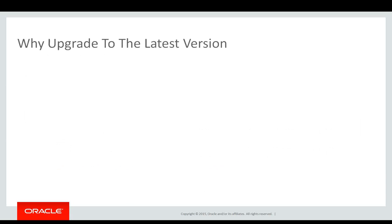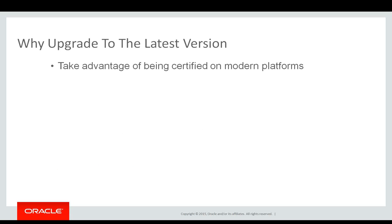Okay. So that leads us right into this. Why in the world should I upgrade? What's the point of doing all that? Well, it's not uncommon that I have questions delivered to me asking me things like, is version 10 supported on Windows 8.1? When is version 11 going to be supported on Windows 2012 Release 2? And what about Oracle Enterprise Linux 7?